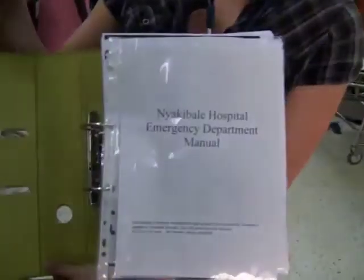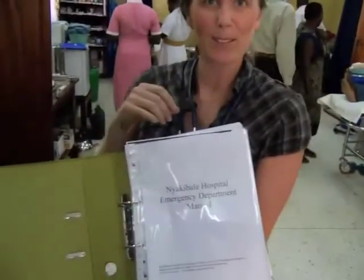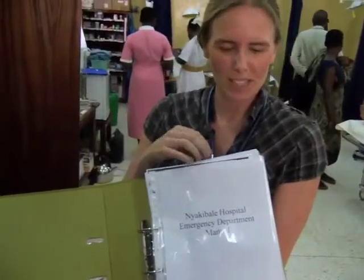Throughout our time here, we've created a manual for training our clinical officers and nurses. It is about 50 pages long, which is very long, but we're hoping that they can learn lots so that they can continue the emergency department management without us.